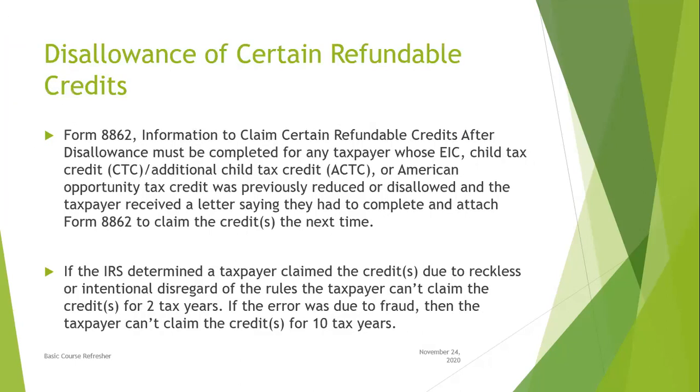Now there is a disallowance for certain refundable credits. There's a Form 8862 that sometimes people in the past have filed for an earned income tax credit, and it was disallowed for whatever reason. They will allow us to use this Form 8862. We fill that out and submit it with the return. And hopefully they will go ahead and process their earned income tax credit, their EITC.